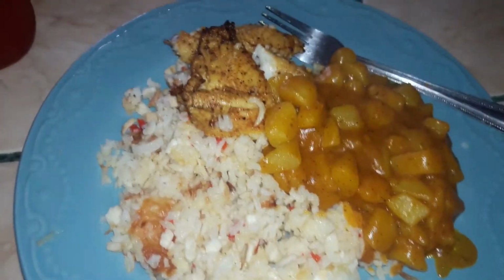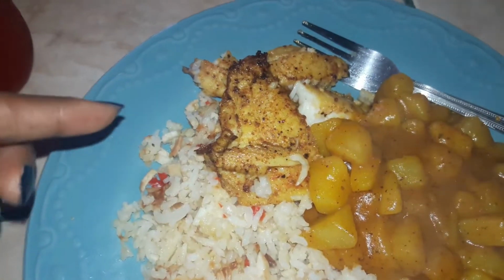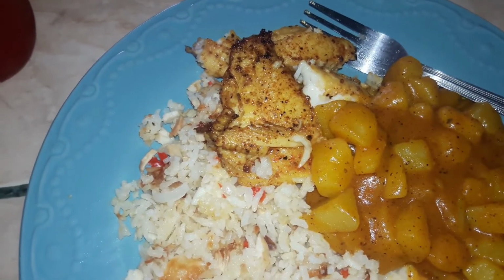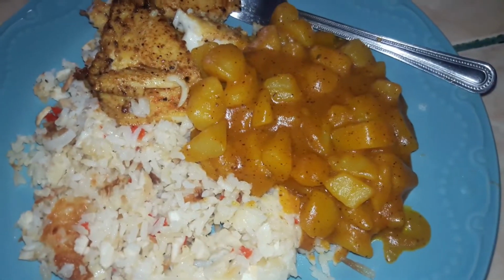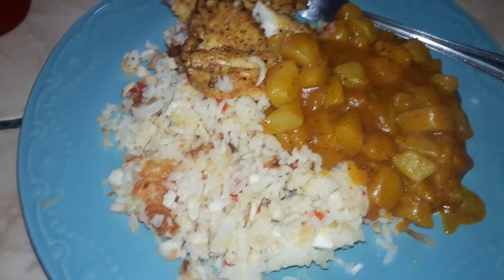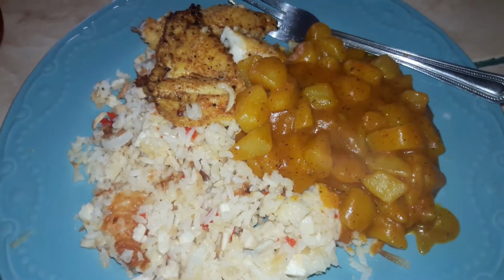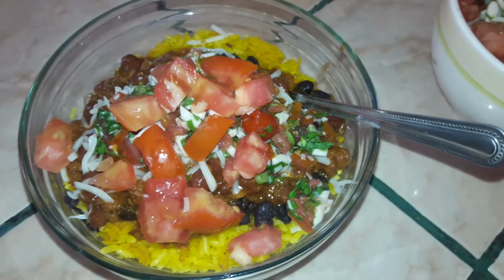For dinner tonight, I made some pan-fried tilapia. Kind of broke apart in the pan, but it has some lemon pepper seasoning and some cayenne powder. It's really good. Some skillet potatoes, and my mother-in-law made this palmito rice, which is pretty good. We weren't gonna have rice with dinner, but I figured I might as well just use it up. And then the kids will probably have leftovers.